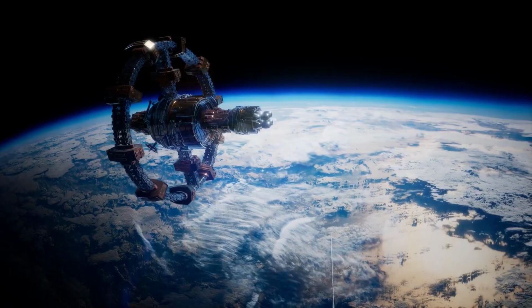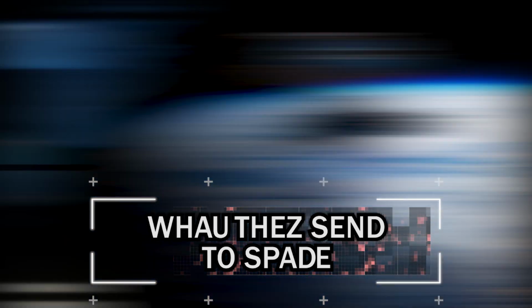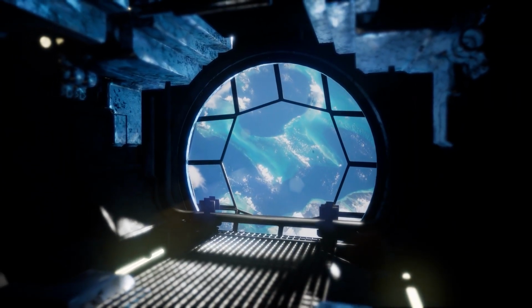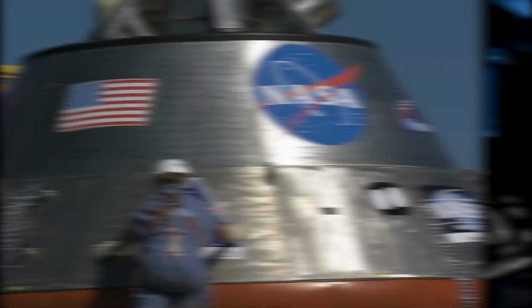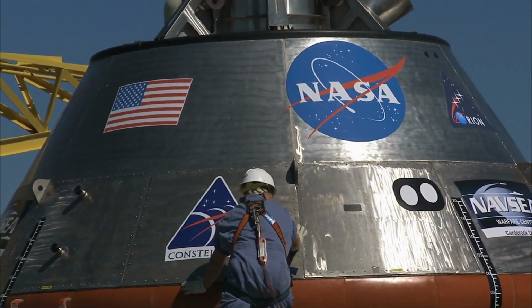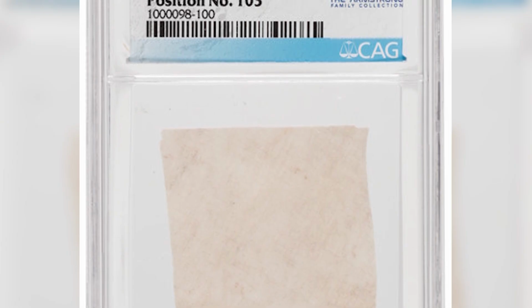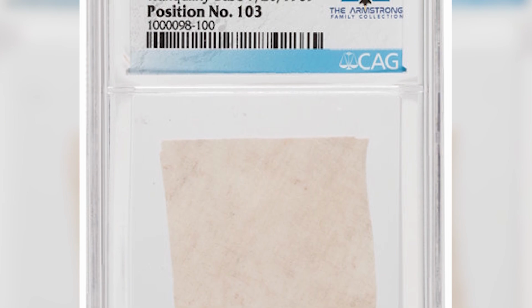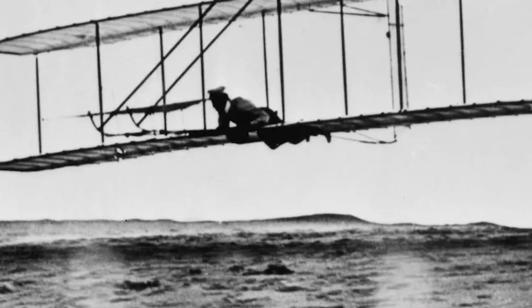Number 9, what they send to space. Don't even think for a second that you wouldn't launch anything into orbit if you had the chance. Who is to truly blame NASA for launching a variety of odd items into the atmosphere? Over the years, NASA astronauts have mentioned a number of artifacts with historical and cultural value. During the Apollo 11 mission, a piece of fabric from the original Wright brothers' flyer landed up on the moon. Perhaps to make Orville and Wilbur feel bad that they only managed to lift off a few feet.